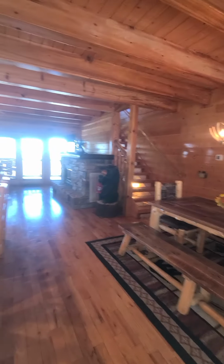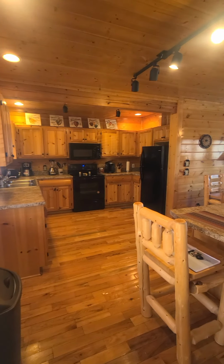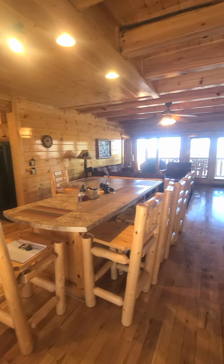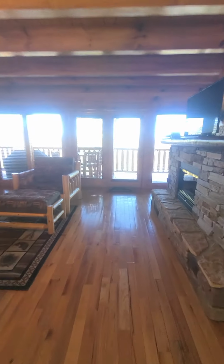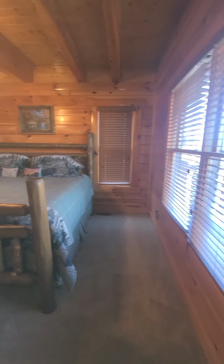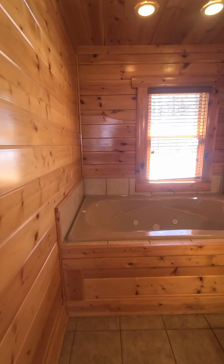As you walk in, you're greeted to the kitchen on the main level with a gas fireplace. You have king-size beds in all the rooms on the main level and the upper level. King bed here, your commode, Jacuzzi tub and shower.